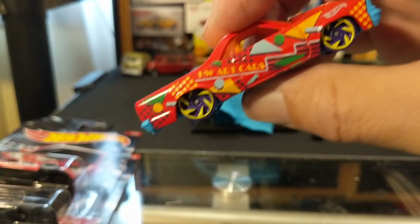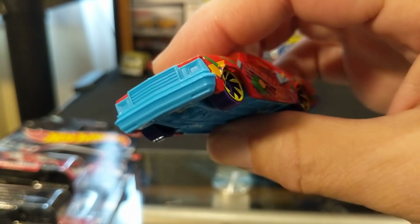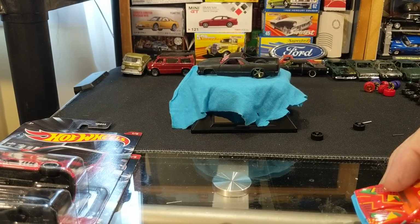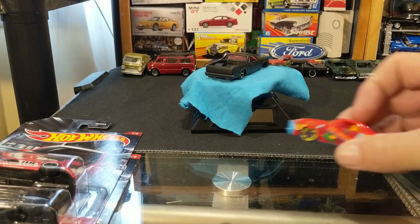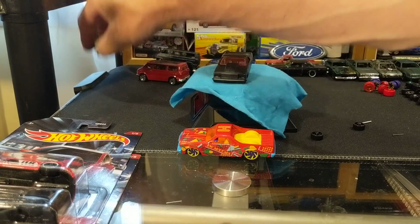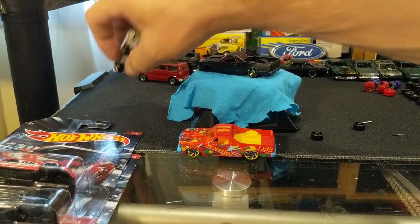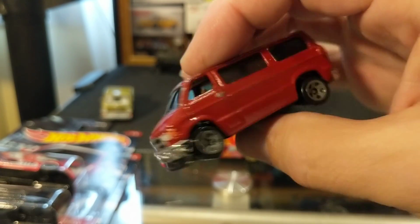For those of you that are thinking about doing customs, taking one of these art cars, how bad can you do? To sort of paraphrase what Orel from the Quirky Garage said, if he can do it, you can do it. If I can do it, you can do it. Sometimes it's just as simple as taking a little paint pen and trying to do the details. Sometimes it's stripping it all down, repainting it.